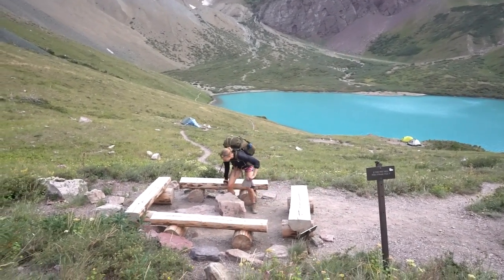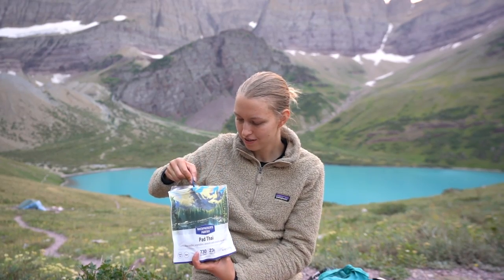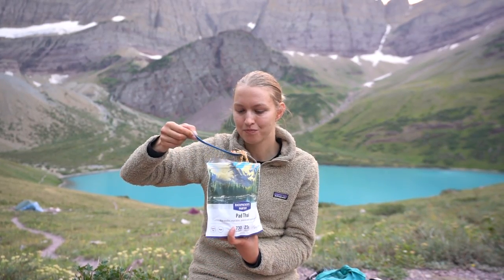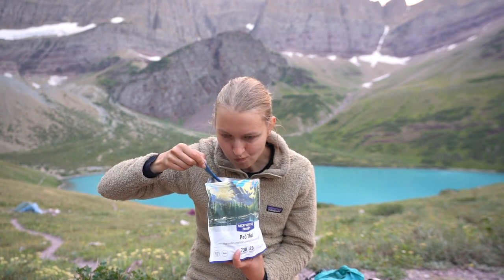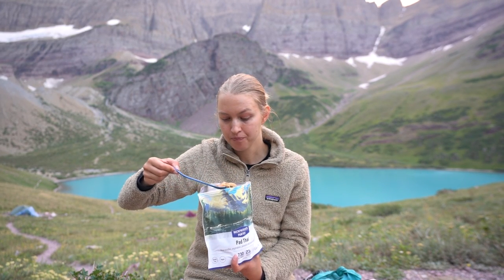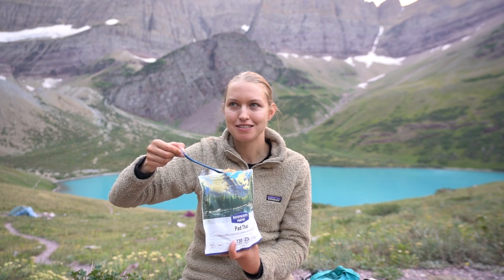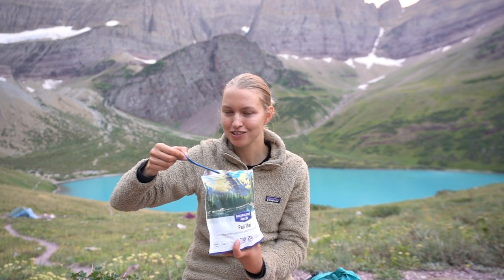Hey, pad thai. For tonight's dinner, I have some pad thai. It's quite good. The noodles are a little bit broken up. Very good. And this is the second time I've had pad thai in the last few days.